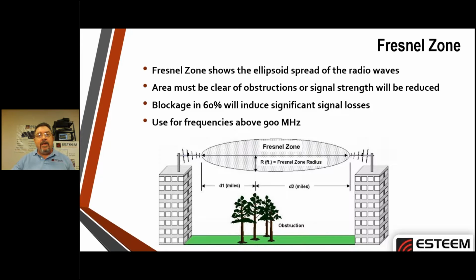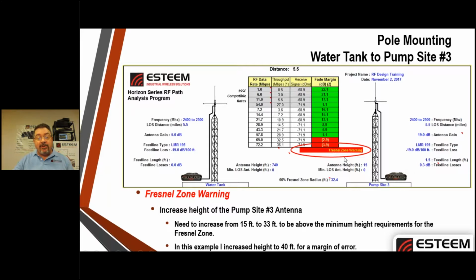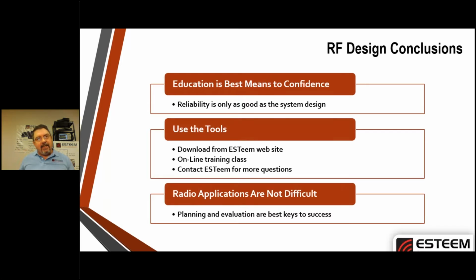So what we want to say is, okay, we have a potential for a Fresnel zone warning. And really what that's coming from is the distance that we have there, at about 6 miles. What we're finding is the Fresnel zone, 60%, is actually 32.4 feet, which is listed down here at the bottom of that chart. So we need to increase the height of that remote site from 15 feet up to a minimum of 33 feet. That eliminates the possibility of an issue before we actually run into a problem.